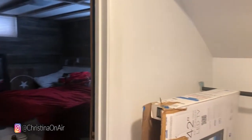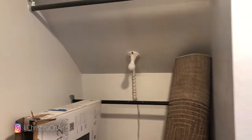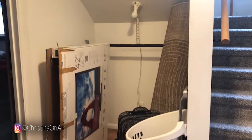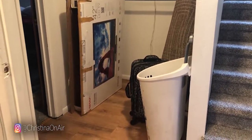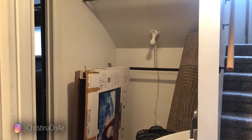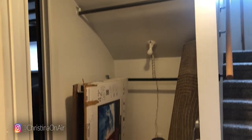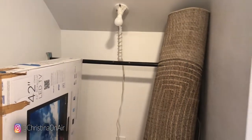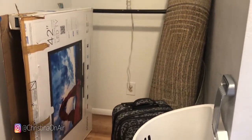And so right out of the master bedroom is this weird little nook. I have no idea what to do with this. Like obviously the box, the suitcase, the hamper, and that little rug, they're not gonna stay there. But I just don't know what to do with that room. Or it's not even a room, it's just a little nook. So if anyone out there has any ideas on what to do with weird little spaces in a house, let me know. Okay guys, so that's our house.